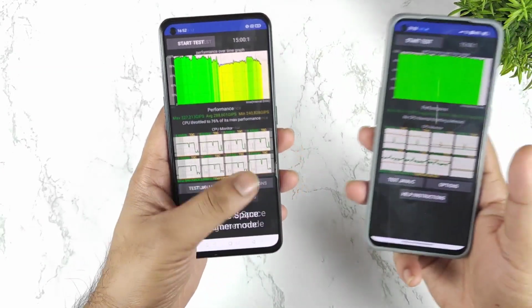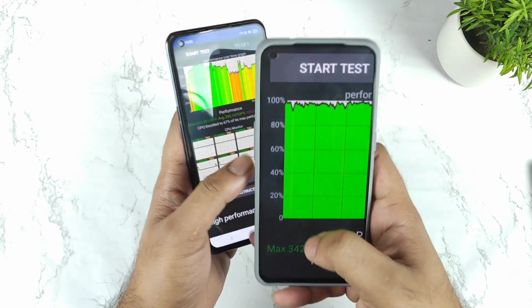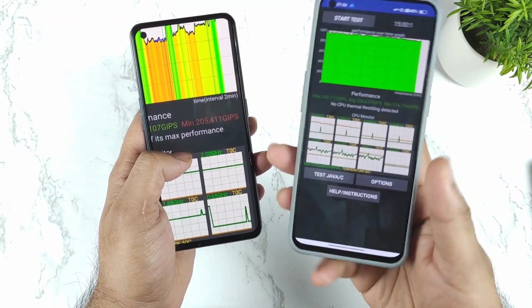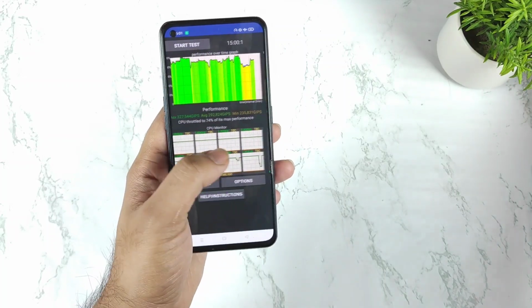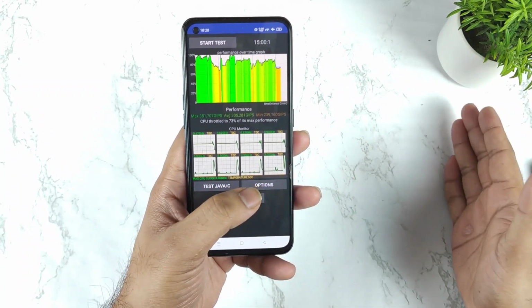If you compare with other Snapdragon processors, you can see no throttling in the 778G processor. With the same performance levels and scores, in fact even more performance scores in the Realme GT Master Edition, there's no CPU throttling detected. So that's something to do with the Dimensity 1200 chipset. But overall, for the price, it's a pretty good deal, I would say.